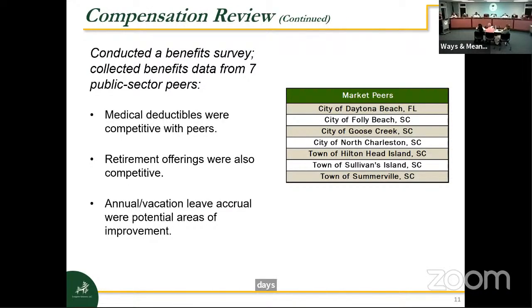So in addition to the salary survey, we also conducted a benefits survey. The following peers provided data for the benefits survey. And we found that the medical deductibles were pretty competitive with the peers. A lot of your South Carolina peers pretty much offer similar medical plans. Retirement offerings were also competitive.